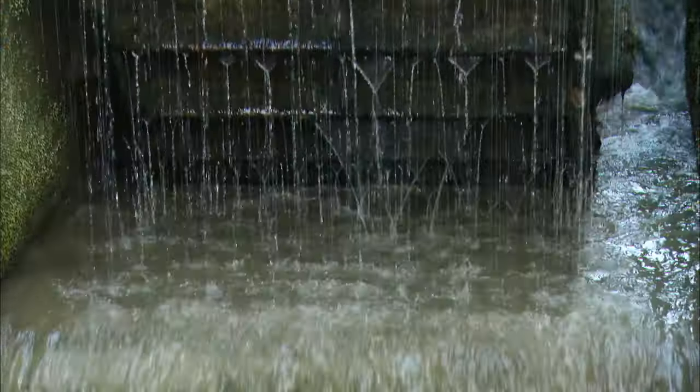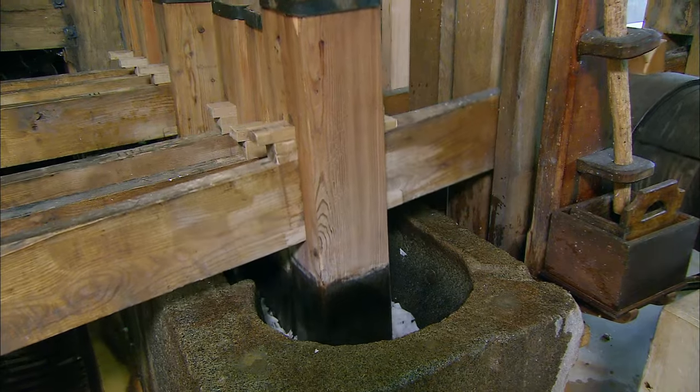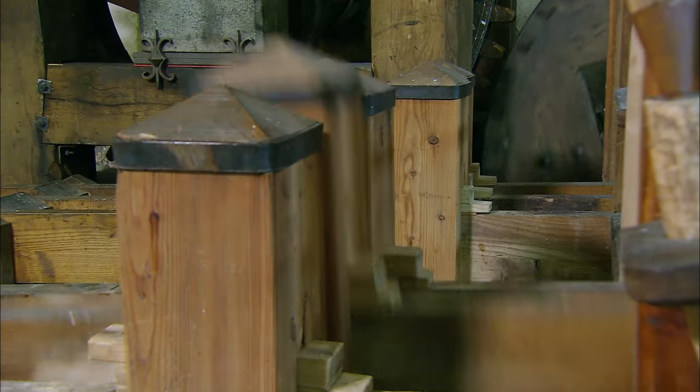First, the rags are mashed to a fine pulp. A water wheel provides the power to drive these hefty hammers. Once it's reached the right consistency, the pulp is transferred to a huge vat, which is where the fun really starts.